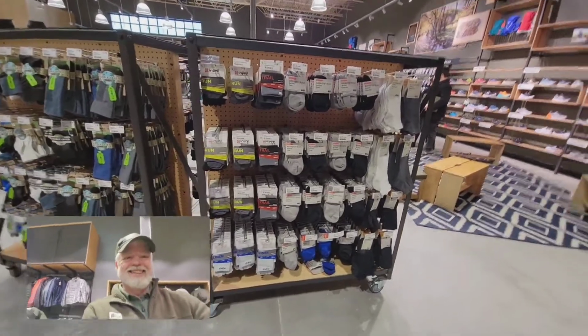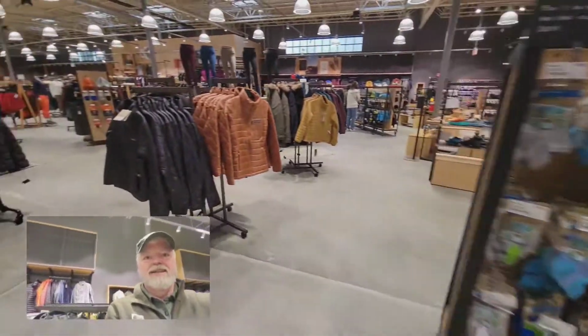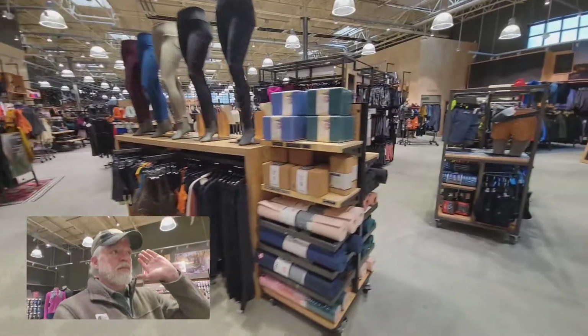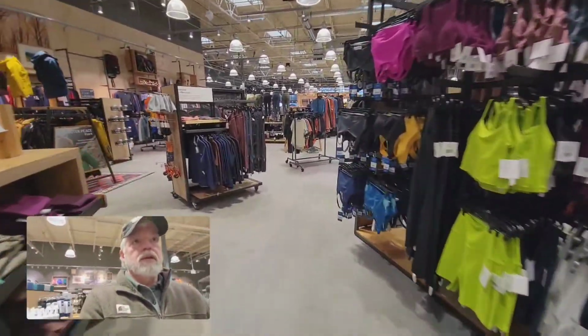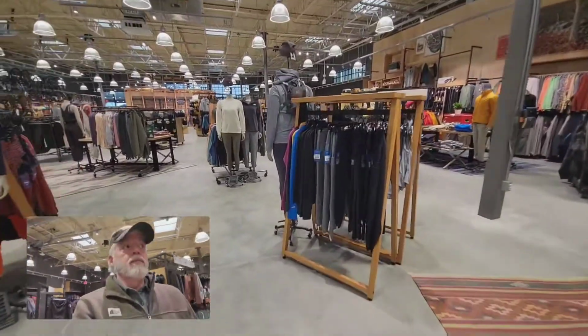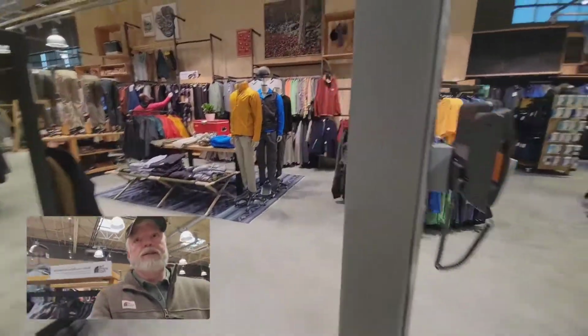We'll give them a test. All right, so plenty of socks, a lot of socks here. So then your jackets, shoes behind us, and then men's clothing over this way. But definitely running stuff, a whole variety. Anything you want to do outdoors, you pretty much find here. So yeah, water bottles, jackets, shirts.